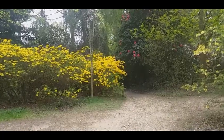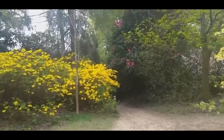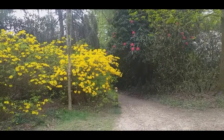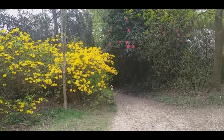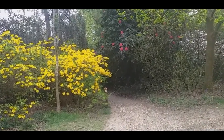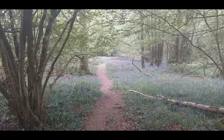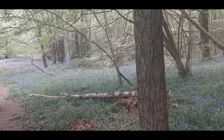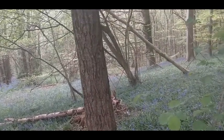Just keep following the signs and going straight. There are lots of paths leading off to the left and to the right, but we're keeping to the marked trail. And as we come further into the wood, there are still carpets of bluebells to be seen.